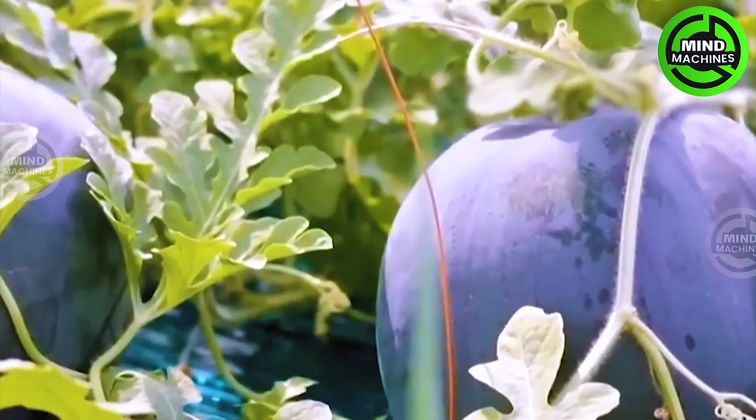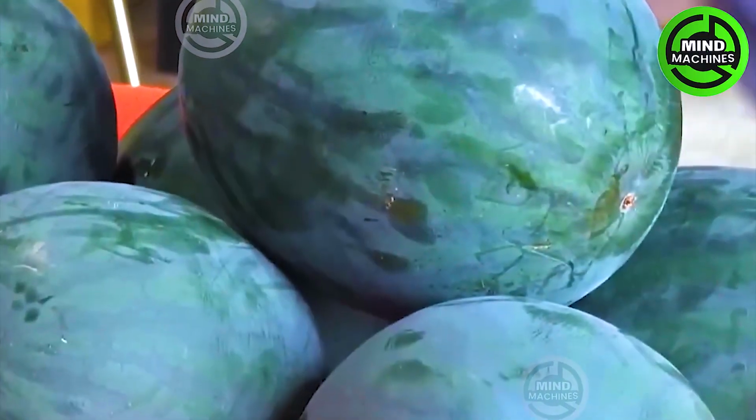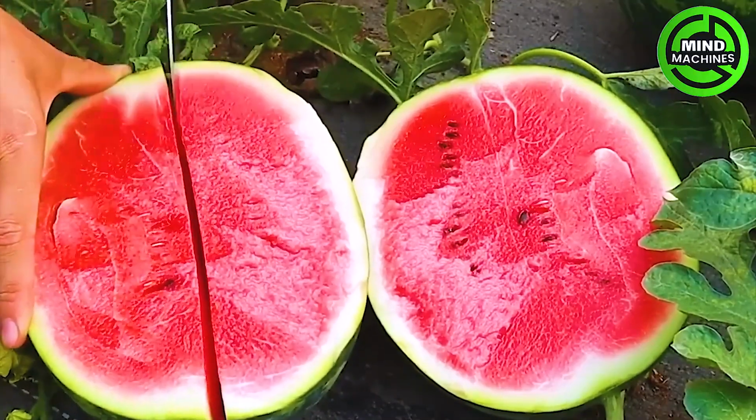Black diamond watermelons are renowned for their enormous size and juicy, sweet flesh. This late-season heirloom variety is popular among home gardeners as well as large commercial farms.